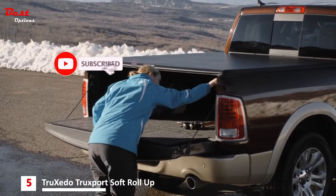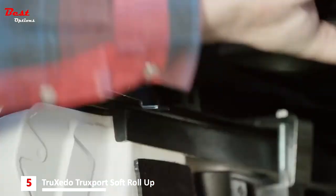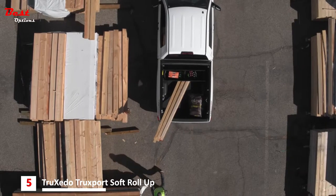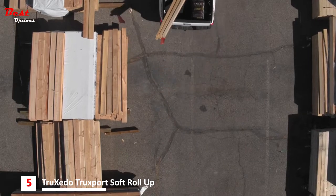When you need to use your truck bed to the fullest, press down on the dual latches, roll the cover to the front, and secure with the safety straps. With the straps in place, you can safely drive with the cover fully open.